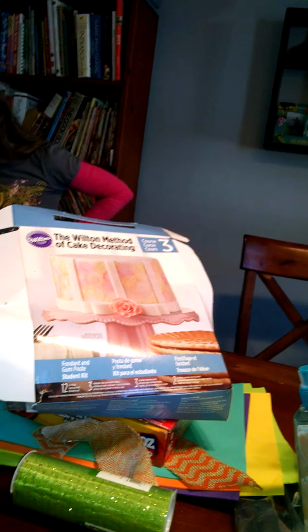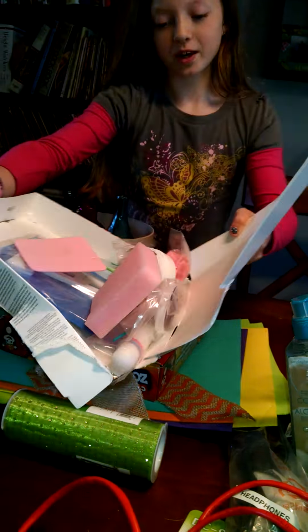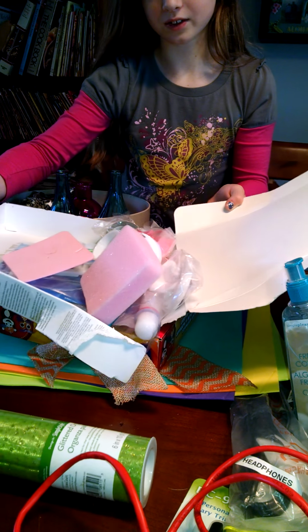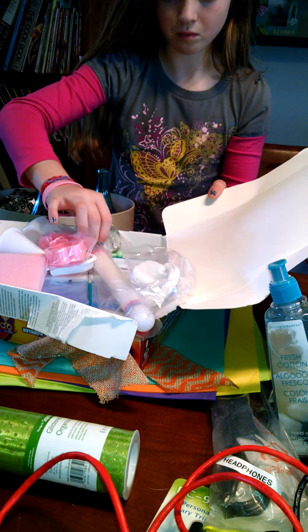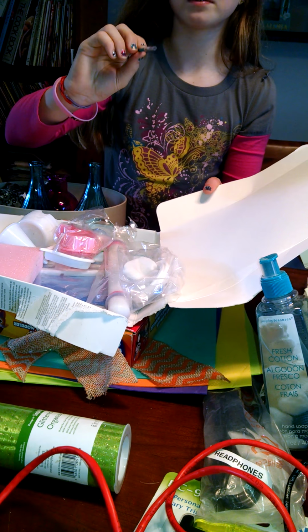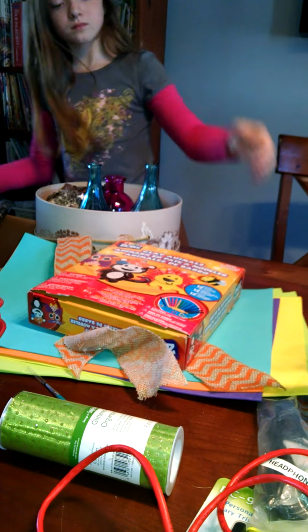In that box. So now you can start taking stuff from here and put it in that box. And then we have a cake decorating thing that I'm going to give to my girls, but they have to wash it all. It has all kinds of stuff in it.